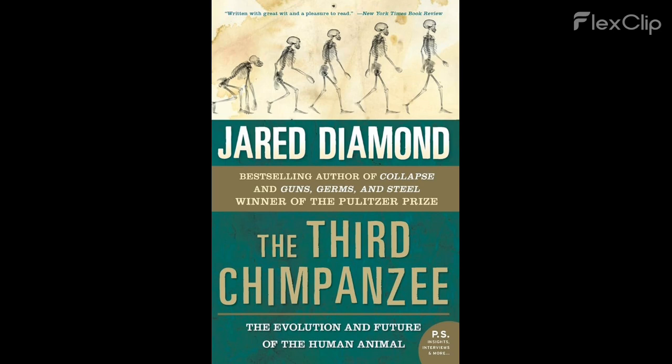And Diamond uses a really interesting example to illustrate this. Dog breeds. Picture a Great Dane next to a Chihuahua. They look like totally different species, but they can still interbreed. Totally. It shows that appearances can be deceiving when you're talking about evolutionary lineage. And Diamond takes this a step further by bringing in molecular biology to map out our family tree. And what he finds is pretty mind-blowing, I have to say. Get this. Genetically, we humans are basically a third chimpanzee species.